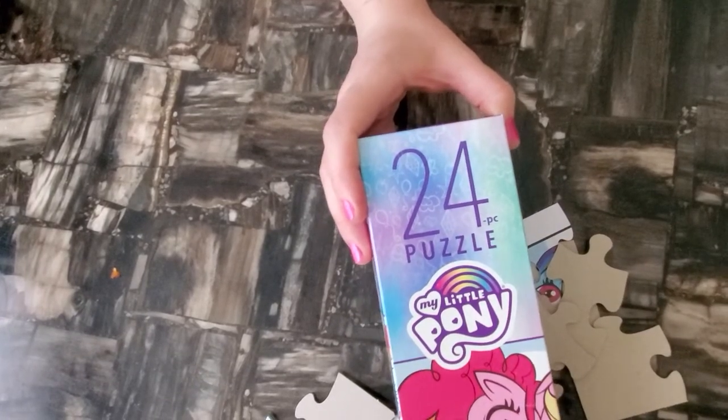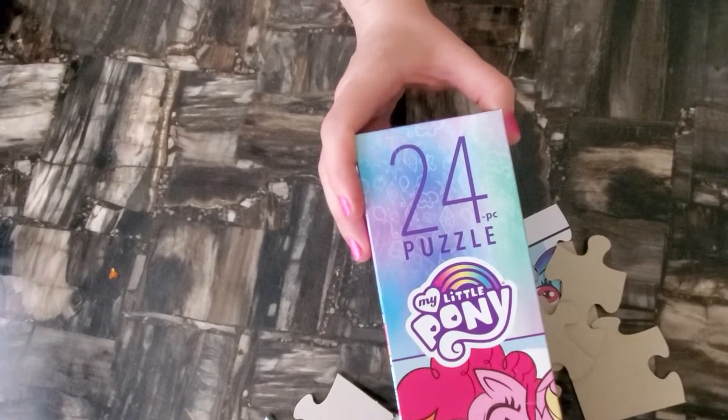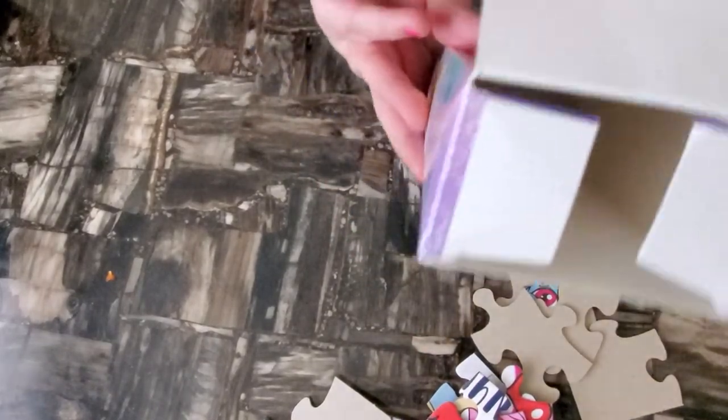My Little Bonnie puzzle. Yay, 24 pieces. Let's start. So Lamar, as usual, she hid one piece. And now let's go.